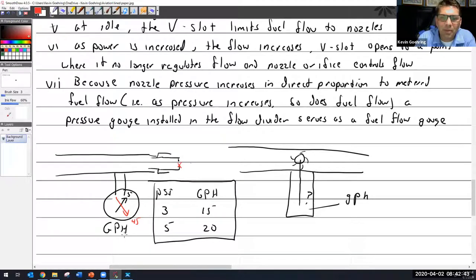Right? So what's the problem? Is he really flowing that much fuel? Got a big old fuel pressure tank. No, it's a pressure gauge. Yeah, he's blocking fuel, so there's too much pressure. Yeah. So it lies to you. It tells you you've got a huge amount of fuel flow when in fact you don't have any.